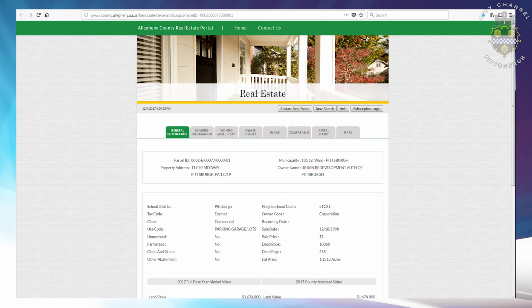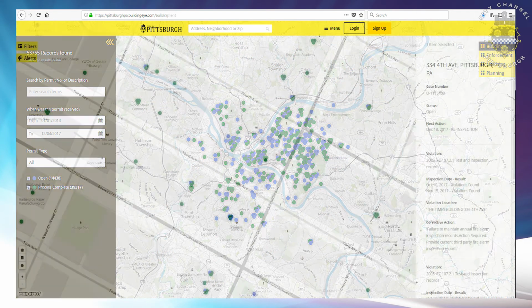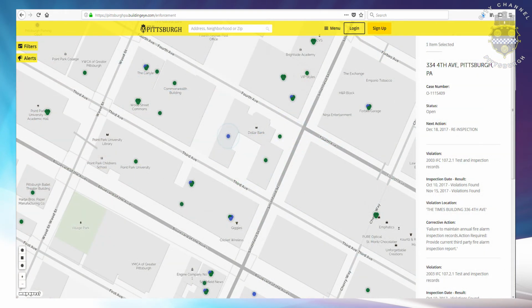Then we also have the enforcement tab. Same thing: green dots mean that it's closed out, blue dots mean it's somewhere in the process still. It gives you the address, the case number, and this is not the 311 number. This is like an internal number for us, so don't confuse the two. The status, this one's still open and was sent to court.